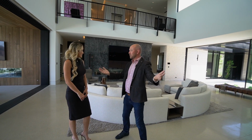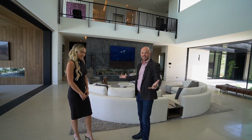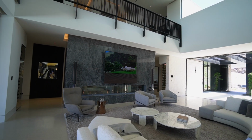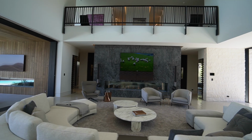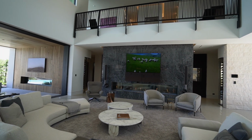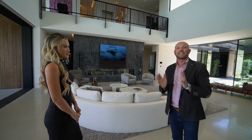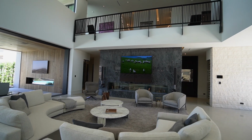All right, so open plan, go right from your dining table and of course into your living room. And what you're going to see on the wall here, of course you got your TV, but underneath it, these are speakers. And on the sides of the marble on the surround, these are speakers as well from Bang & Olufsen. Kylie, can you tell us a little bit more about that?